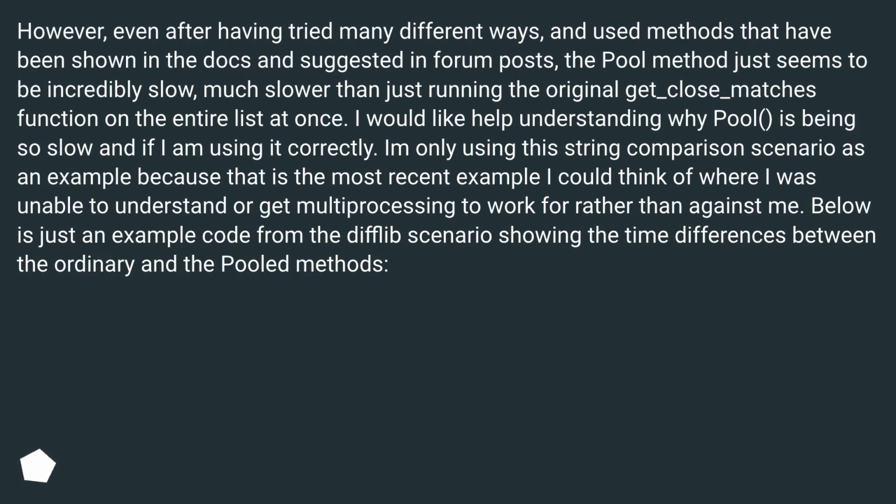I'm only using the string comparison scenario as an example because that is the most recent example I could think of where I was unable to understand or get multiprocessing to work for rather than against me. Below is just an example code from the difflib scenario showing the time differences between the ordinary and the pooled methods.